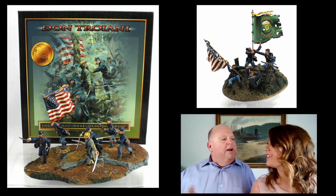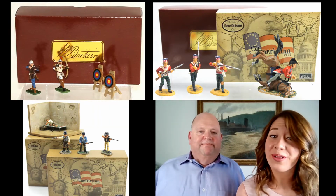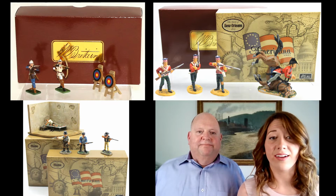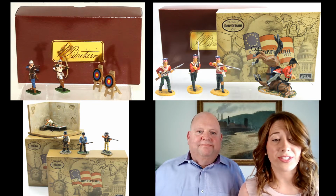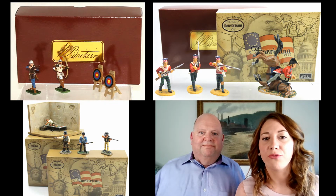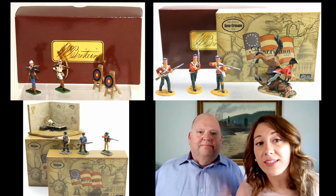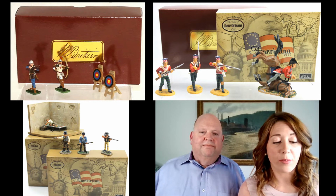The first day is all modern toy soldiers, essentially. So moving along with that, we have some new Britons here, and these are just gorgeous sets. These are lots 1103, 1129, and 1145. And we have the Archers and Targets there. That's a wonderful set in the upper left.